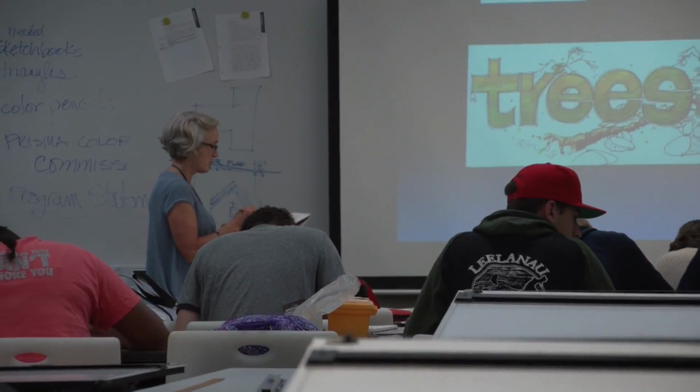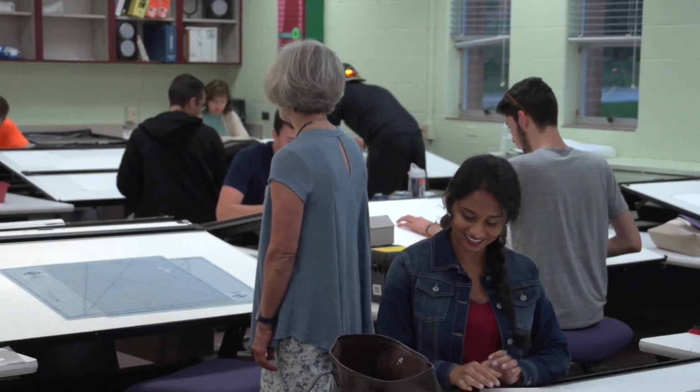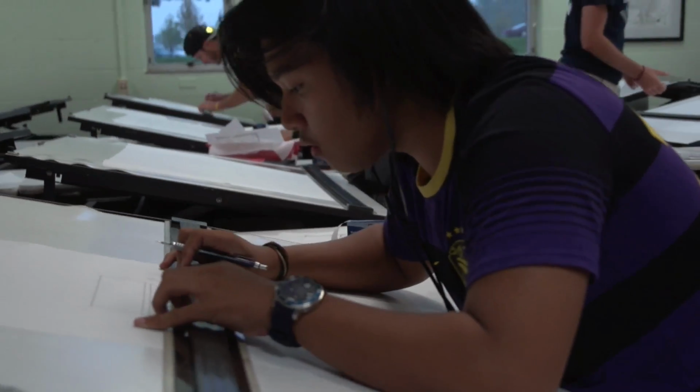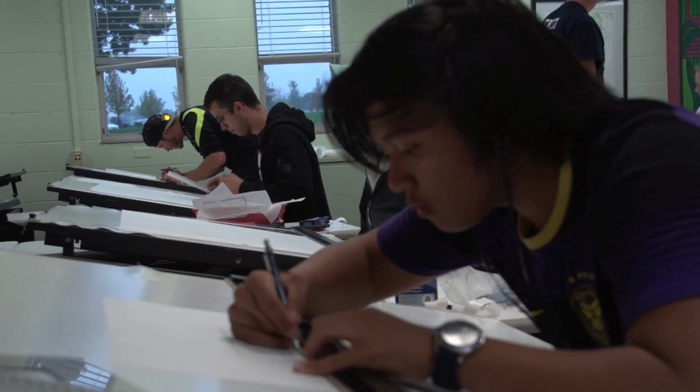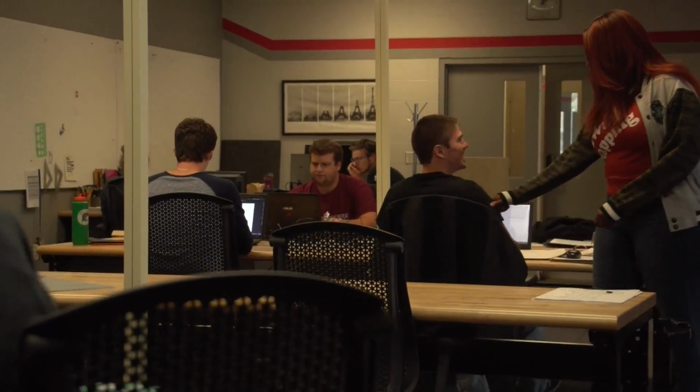Our class sizes are small, so we get to know our students well. They get to know each other, their classmates, very well. There's definitely a camaraderie between the students. They become a family as they progress through the program. The teamwork aspect of working with classmates and getting to know our professors, it's very similar to how we're told working in a firm is.